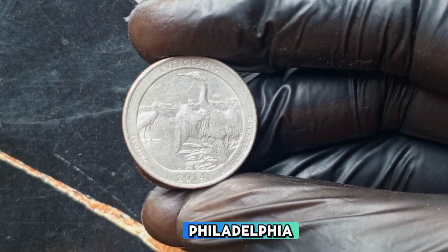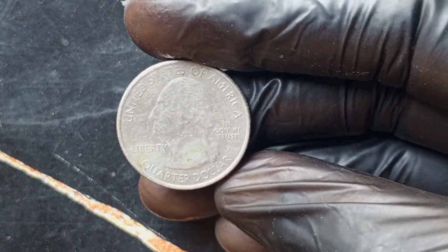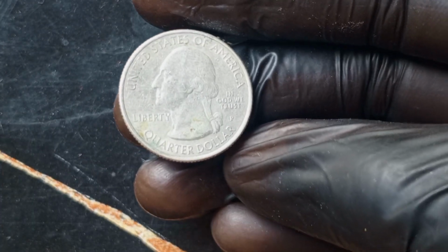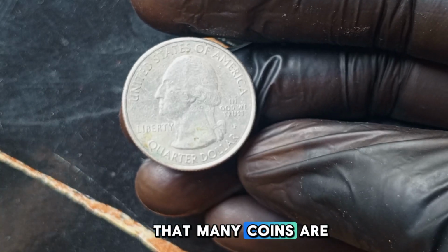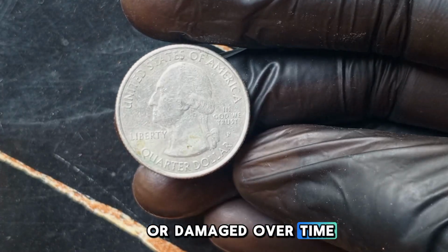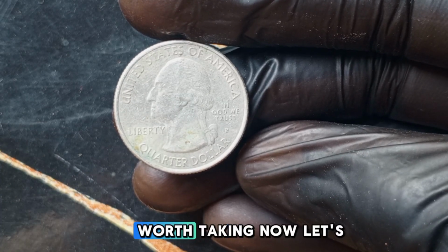Minted in Philadelphia, the 2014 P quarter had a production run of about 1.1 million coins. While this number might seem high, it's important to note that many coins are lost or damaged over time. So, finding one in excellent condition is a treasure hunt worth taking.